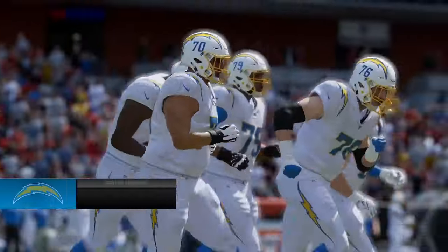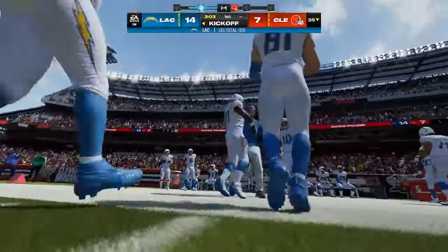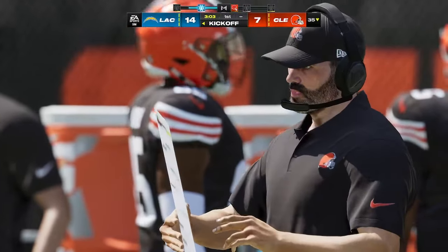Extra point up and good by Dicker. And that makes the score 14-7. So that's a 7-play, 80-yard drive, and it winds up with a touchdown for Los Angeles.